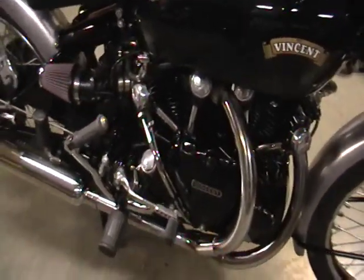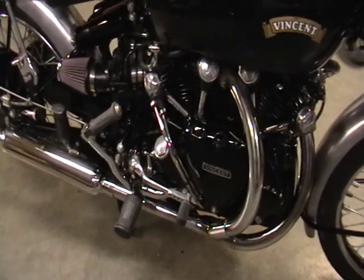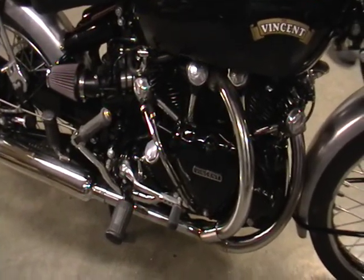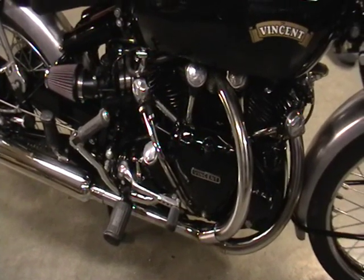By the way, if this had the serial number and the engine was black, they only made 78 Black Shadows. You're looking in the neighborhood of $250,000.